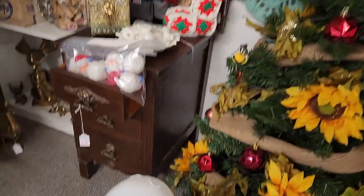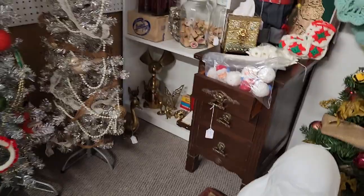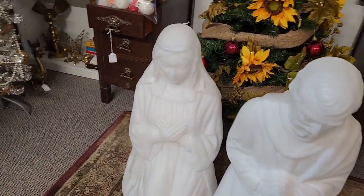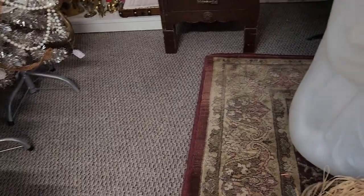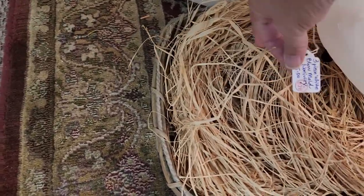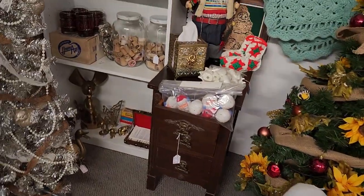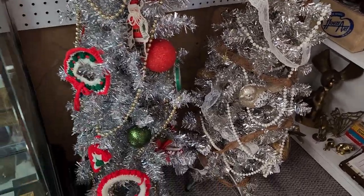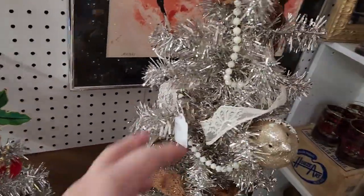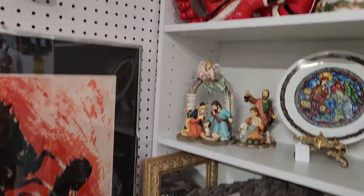Nativity. The price for him is $115. She's $115. And I don't know. And the basket's not for sale. I don't know how much the baby Jesus is for. Let me see. He's $115. So $345 for that nativity set. Wow. And then these aluminum trees, they go high too, $45. And these are just the small ones. Could you imagine an 8 foot tall one?